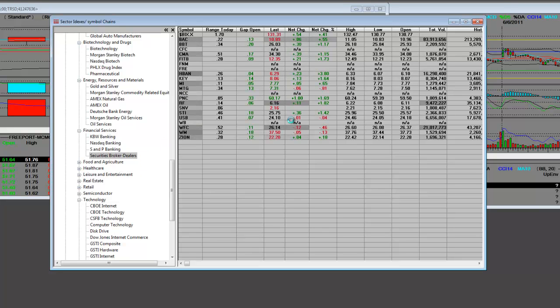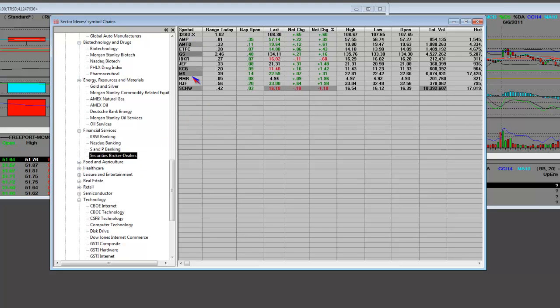Okay, security broker dealers such as beaten down stocks like Jefferies, you got Morgan Stanley, they've all been getting whacked. In some of these individual names, Goldman, all of these security broker dealers on Wall Street, they haven't performed that well this year.